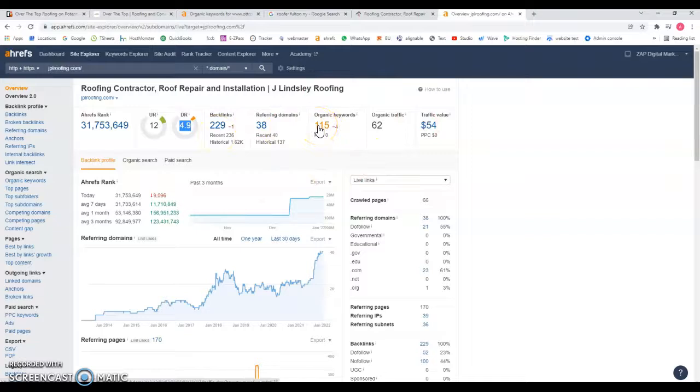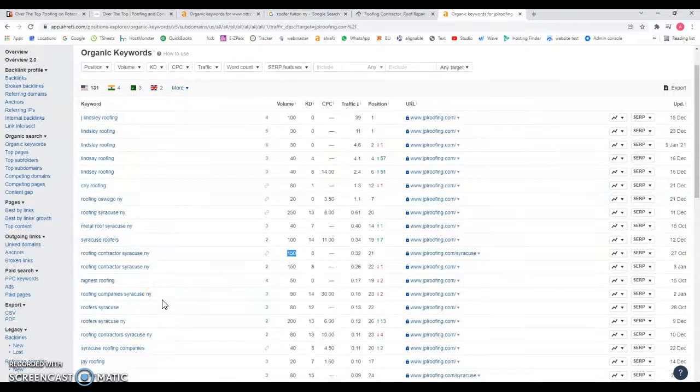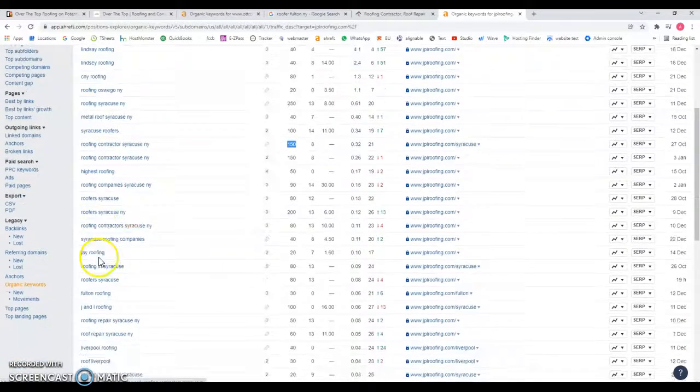Let's take a look here at the organic keywords, and let's see. Have roofing. I'm not sure how to pronounce this, my apologies, but you can see that there are 20 searches a month, and they're ranking number 7, but they're having one visit straight to their website. Roofing contractor, Syracuse, New York, 150 searches. Let's see where's the one for Fulton, New York. It has to be around here, so we can see.